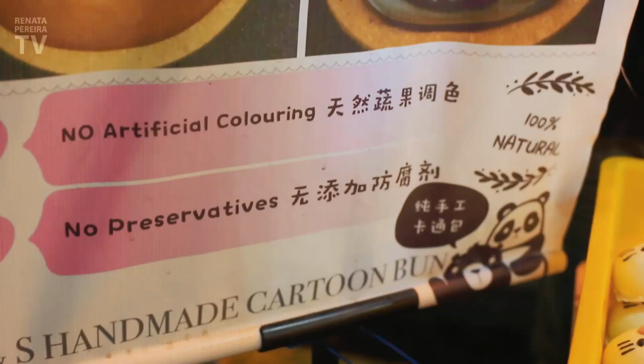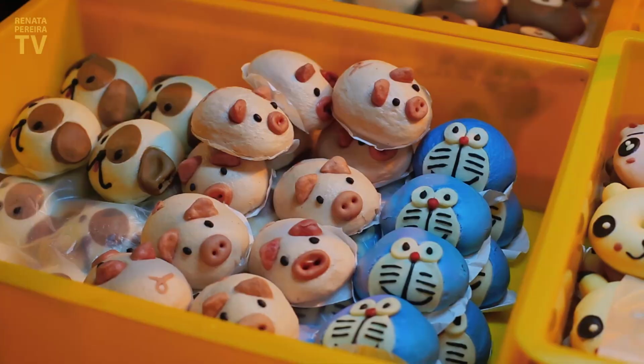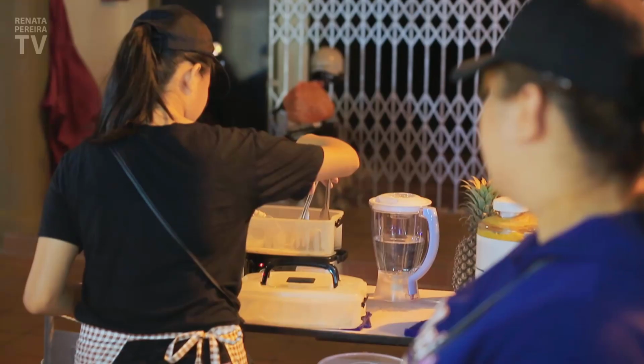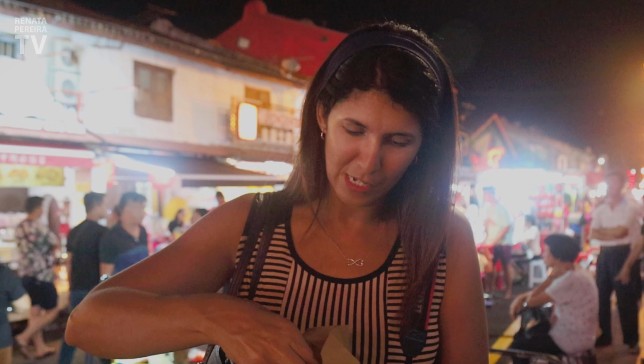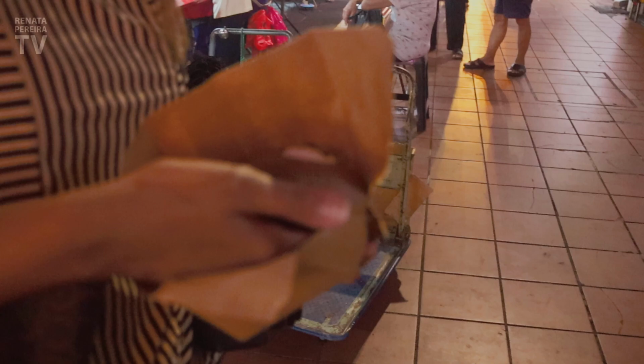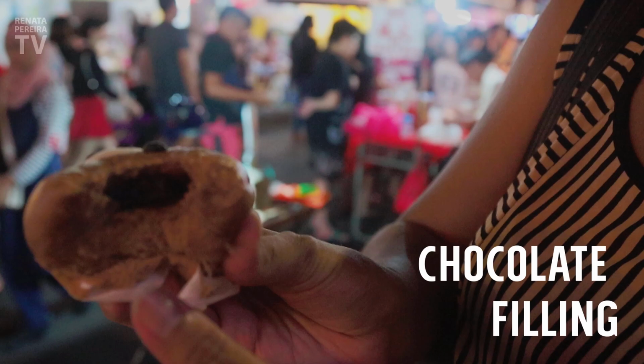Ooh, 100% natural. Thank you. I thought I'd get it right there, but no, she took it behind to steam it. And it took about 5 minutes, and here it is. And then I got my chocolate face. Oh, it's so hot. Really hot. This is so cute. I don't want to eat it. It's like a donut, but not deep fried, so it's healthier.